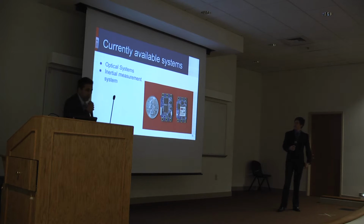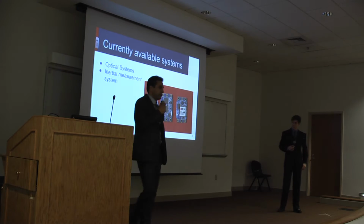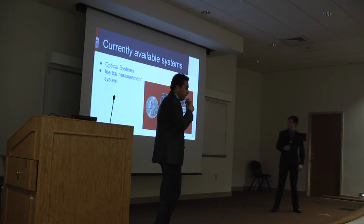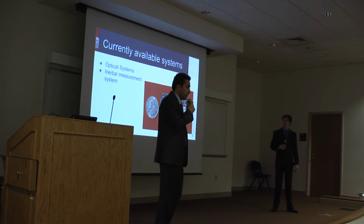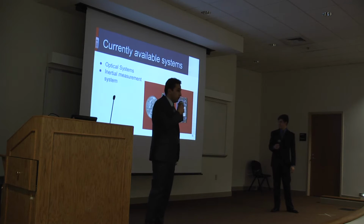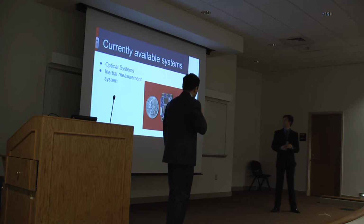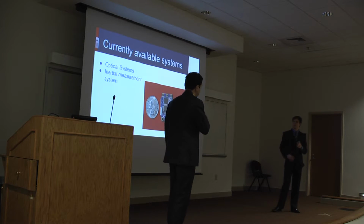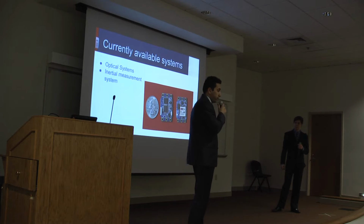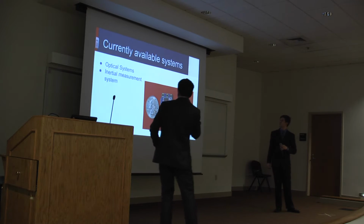Some of the available motion tracking systems on the market are optical systems. They are very accurate. They're normally used in animation movies. Some of the other systems, like this one here, inertial systems, are available on the market, but their constraint is size, and that's one thing we'll talk about when we talk about our project constraints.